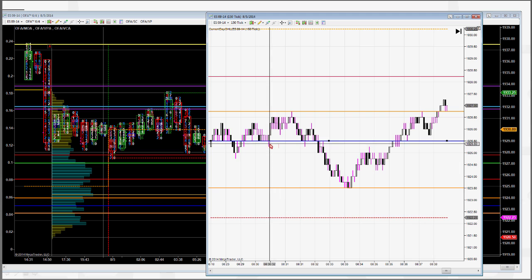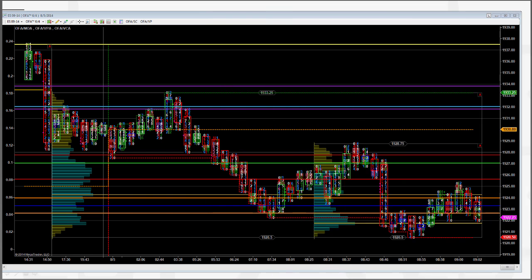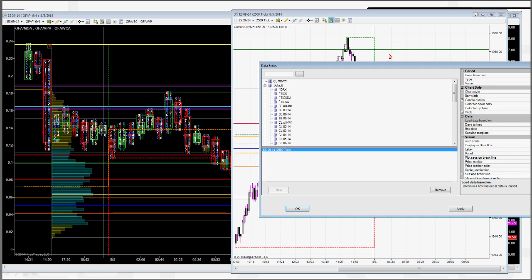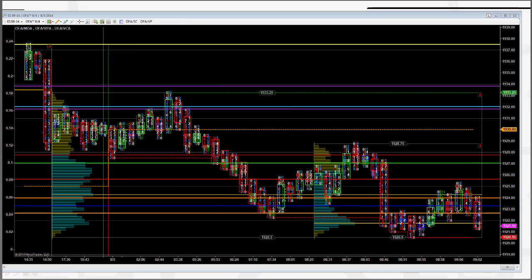Here's the open. Here's the first push by buyers. It's a good clarification though. First push by sellers. Hang on a second. Changing things on the fly here. Sorry about the delay. Yeah, I would use a 2500 tick chart. Here's the opening swing high, opening swing low. It kind of shows us the same thing, but just for clarification, make that a 2500 volume chart for opening swing high and low. Thanks for the clarification.